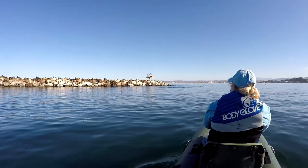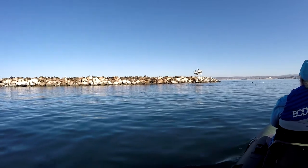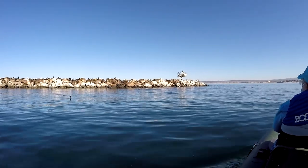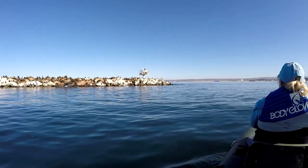So we're gonna come over here. We'll get around that corner there so we can get a look at the hotels and maybe from a distance, the Monterey Bay Aquarium. But the winds are very, very light, so we figured if we were going to do this, this is the day to do it.